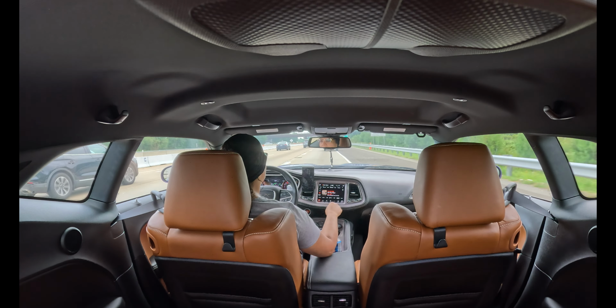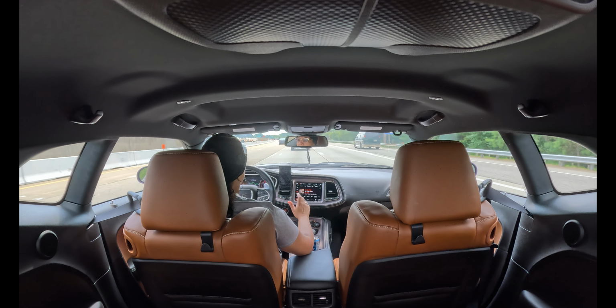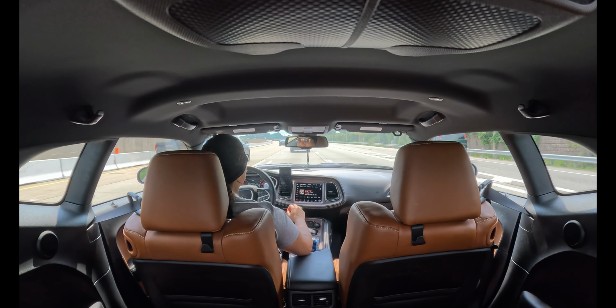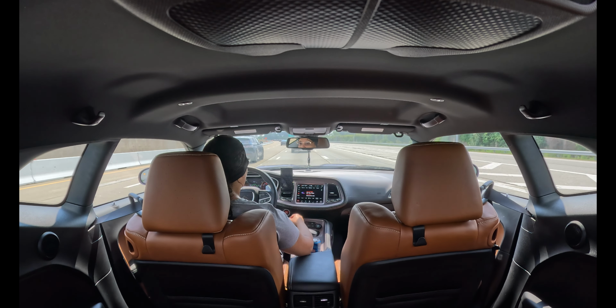Now, I had a lot of people in the discussions when I went on the air. They said I was going to be objective, but I was not, because I am not an EV fan. Based on this information, who would buy these vehicles? A, they're overpriced. B, they are outperformed by any EV. I even looked at the Hyundai Ioniq 5N, and even that one does awesome when you compare it to the RT.